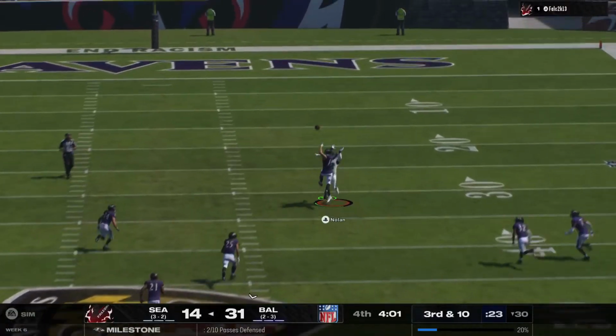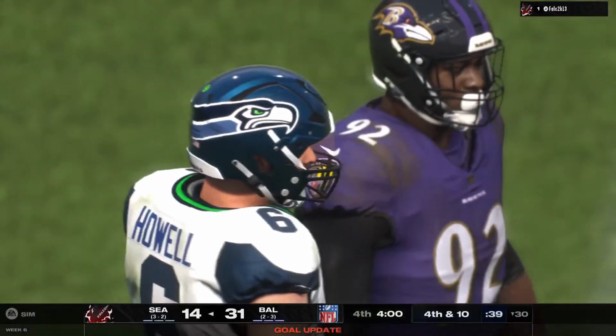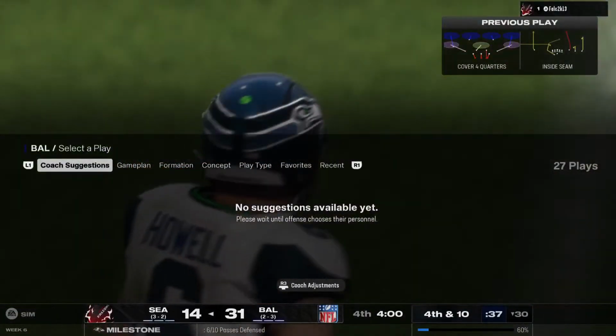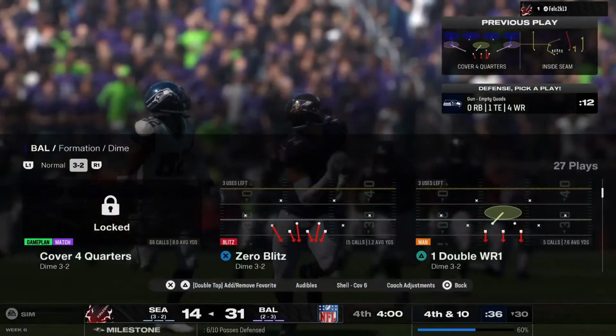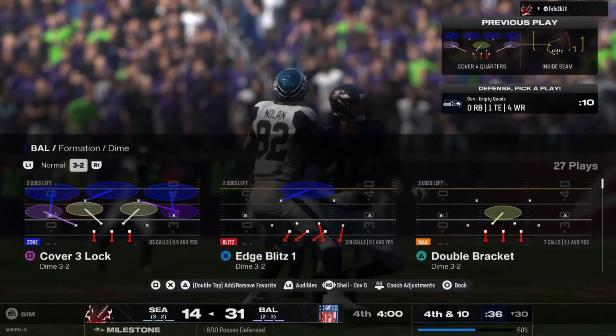He'll air it out down the middle. That is knocked away downfield, incomplete. He made sure not to let the receiver get behind him. Third down stop sets up fourth down.